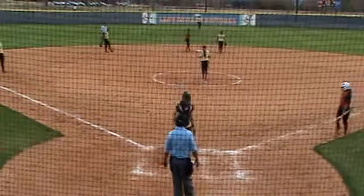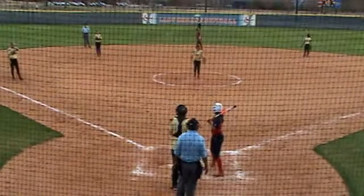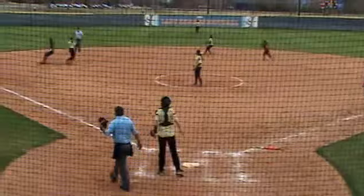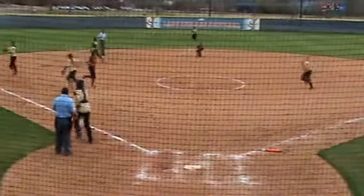And here's Heather Dillard at the plate. Runners at first and second. 1 out. Lady Indians with 4 runs in the 6th inning, lead at 4-1. And Heather Dillard is the 8th Lady Indian to face Northeast pitching here in the 6th. Slaps it to third, tags the runner at second. The throw to second is a double play.